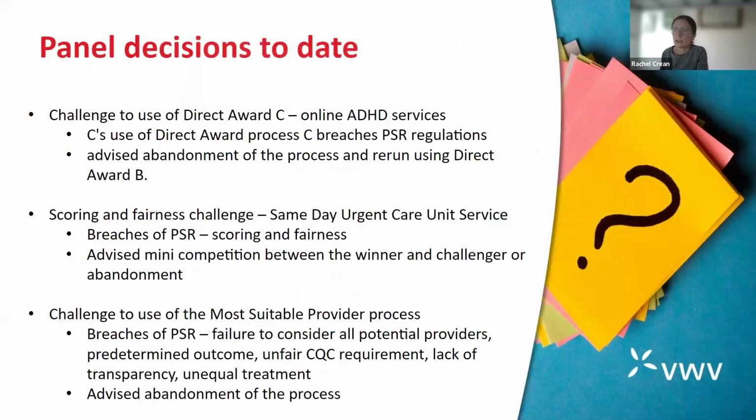So we've had a look at the panel decisions to date. I think I was a little bit sceptical that even the panel would be properly scrutinising what NHS commissioners had been up to, but we've had 3 decisions and they've all found in favour of the challenger. They've all found in favour of the provider. And I'll just run through them quickly now.